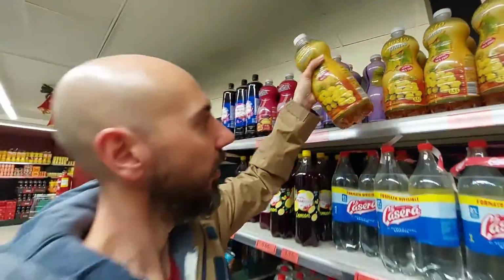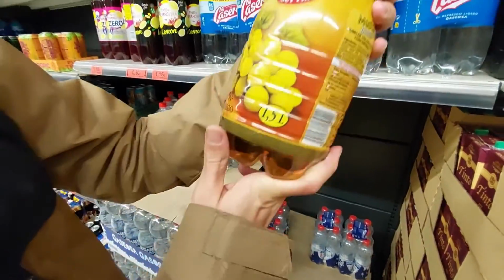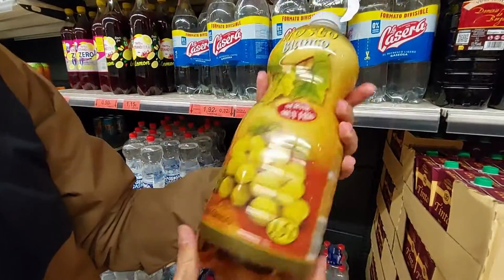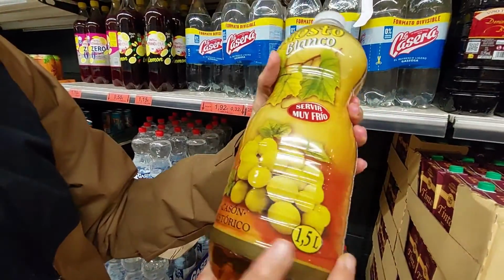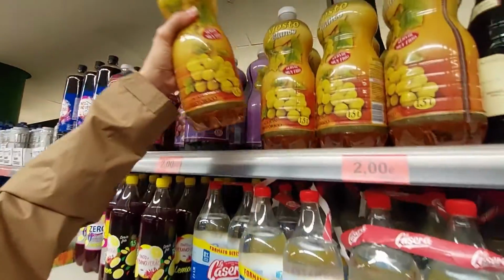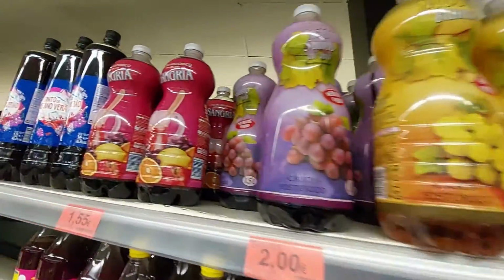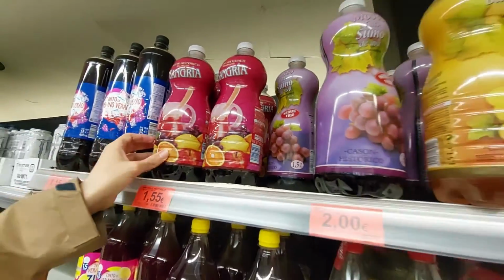How much? Mosto. What's that? This is like grape juice. It's not alcohol at all. I've never seen something like this also. Yeah, it's very typical in Spain. Mosto is super sweet. And I love it. There are two flavors of grape. Yeah, the white one and red one. And that's sangria. This is alcohol.